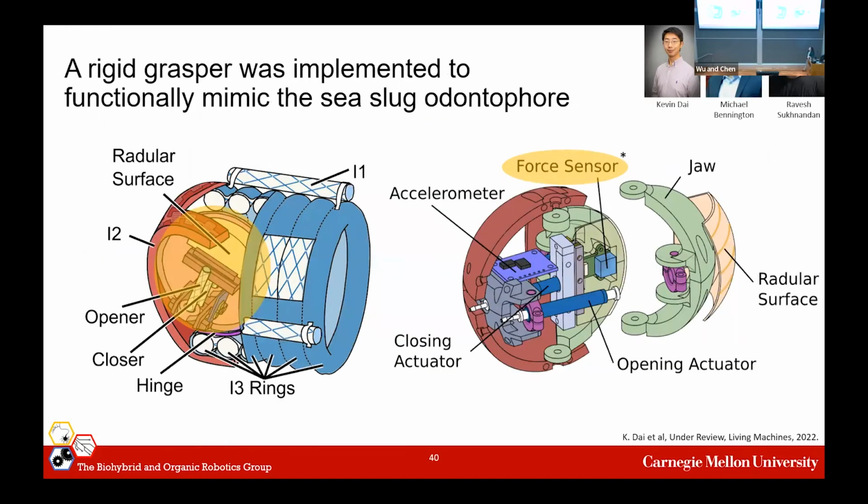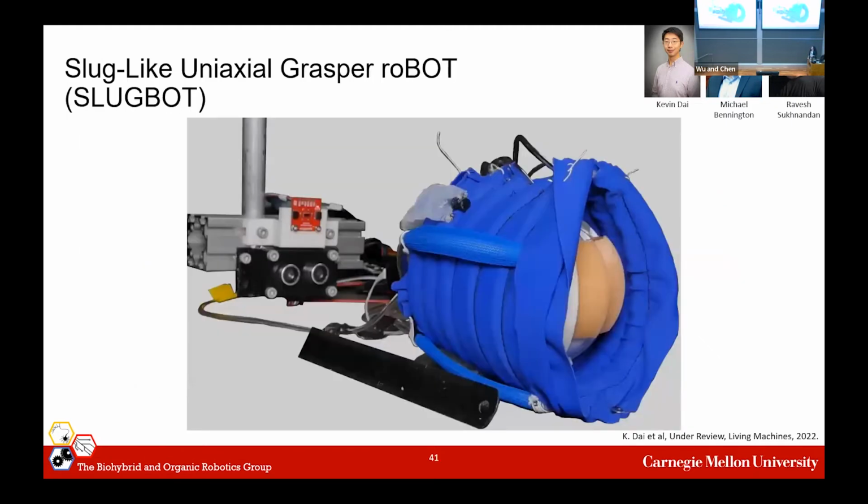And so we threw this back into this prototype of our feeding apparatus as a way to get that surface detection. We haven't started doing seaweed surface characterization with it yet, but we're excited about that. Right now, we're just using it as a pressure sensor. But the actual slug has all these little teeth on this grasping apparatus, and so we think that it can actually detect surface features. And thus, our slug-like uniaxial grasper robot, aka Slugbot, was born.